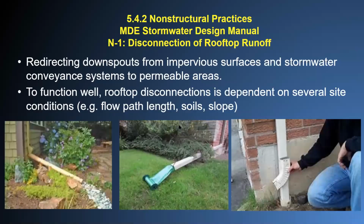The first one that most folks could easily implement would be redirecting their downspouts from an impervious area or directly going into stormwater drains or something like that. Now, with all of these practices, I have to caution you that you can't just unhook it and hope for the best.